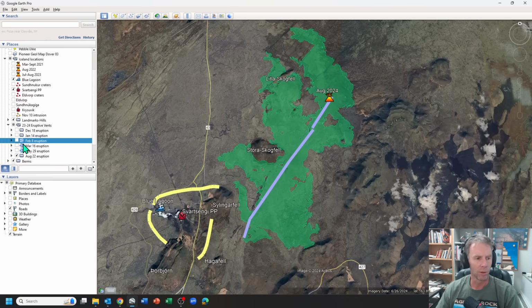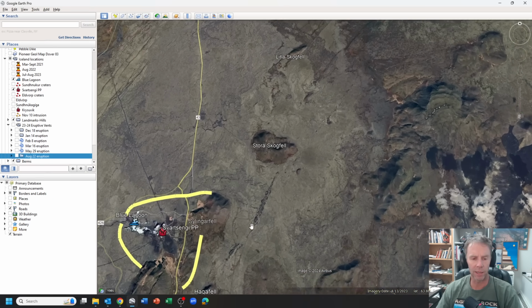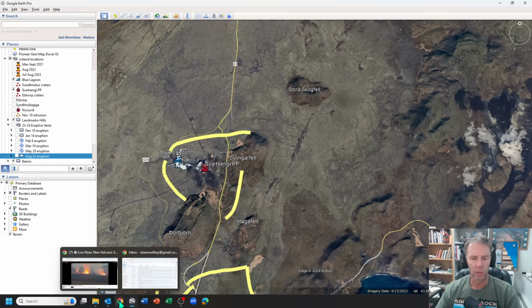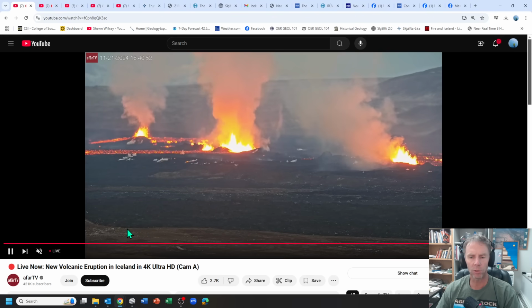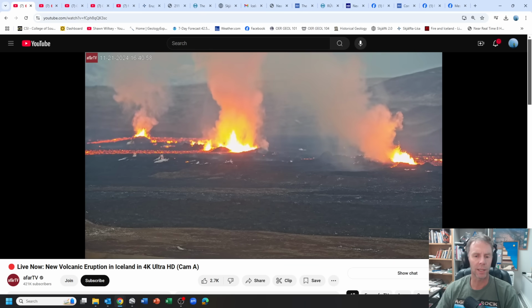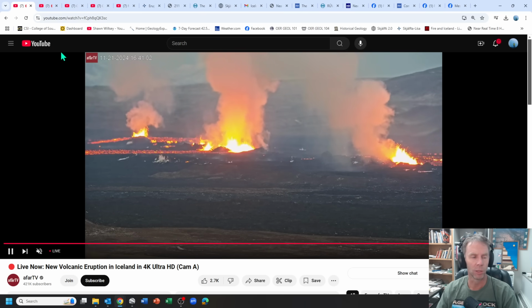I'll get a new flow field map out soon once we get a little bit more data in. But the eruption was in between Sillingarfeld and Stora Stokfeld, this area in here, exactly where we've seen all these other eruptions take place in the past. That fissure vent opened up and lengthened to about 3 kilometers or so. And a lot of the lava was pooling both to the east and to the west. And the main flow off to the west has and is still impacting the Blue Lagoon area, which we'll get to here in a bit.